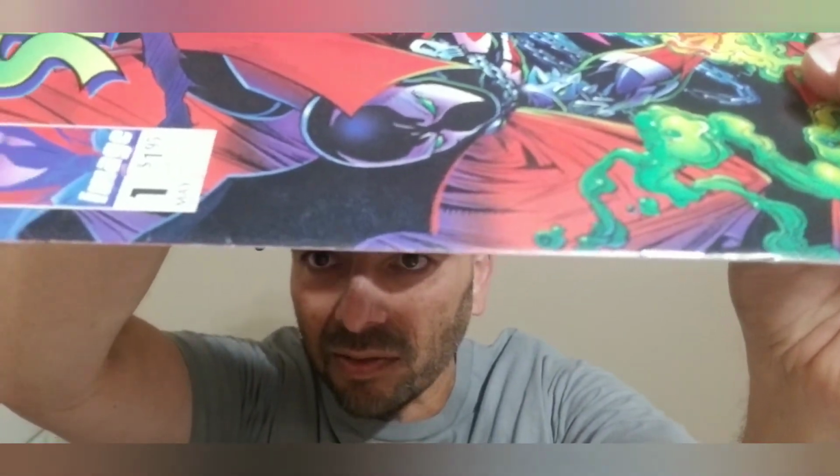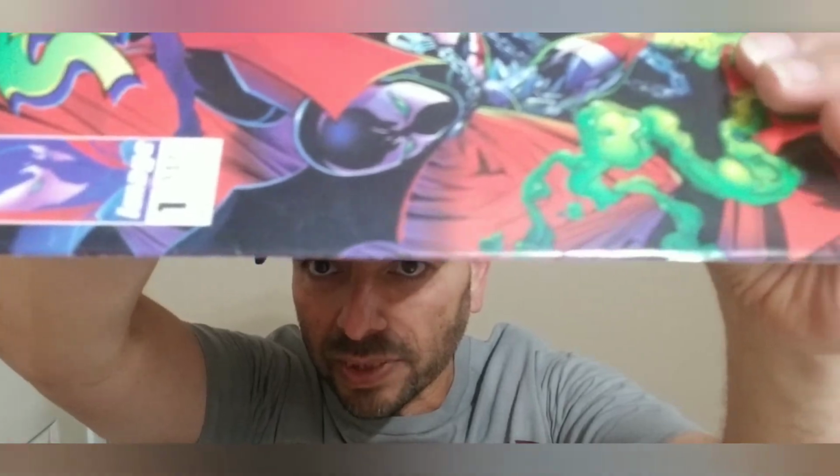That bag and board has probably been so dirty because it was probably sitting in there since the 90s. A few spine ticks. I'm not going to complain. I think I only paid like $20 for this book. So let's go ahead and see what we have. Is it the error? So no, it is not the error. And obviously not a newsstand. So it was a $20 purchase.